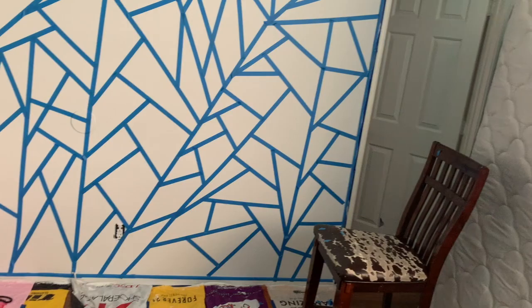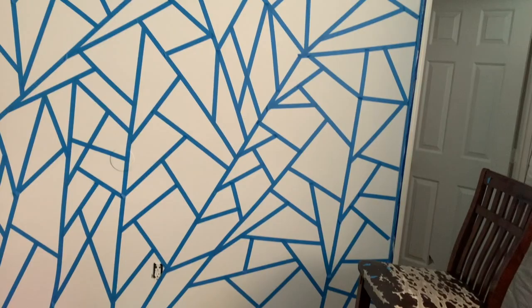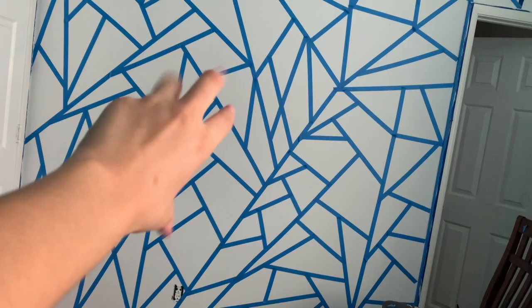Okay, so that's how it looks. I really, really hope it comes out good. If it doesn't, then at least I tried. It looks so weird, but it looks cool at the same time. So now it's time to paint. And I'm gonna switch over to the camera. Okay, bye-bye. Just kidding. I'm not gonna switch over to the camera.